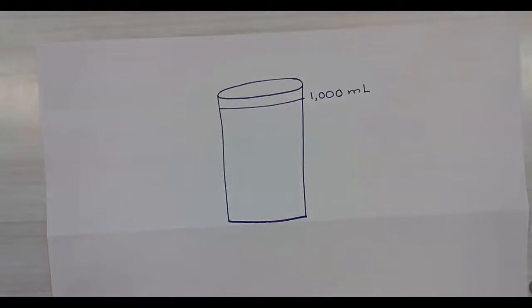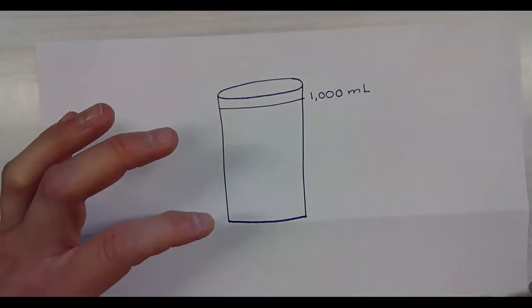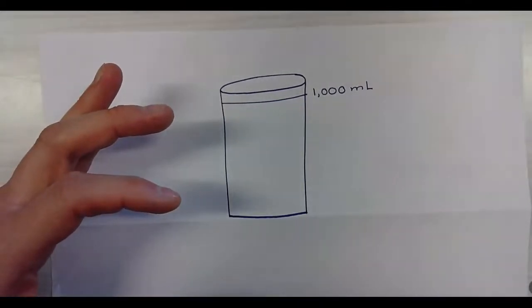So then what we did was we had... So what we had was we had water. Do not tip, Miss Richardson. Whatever you do, do not tip dye all over your desk.